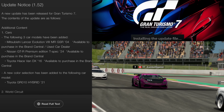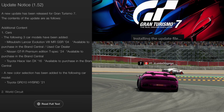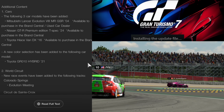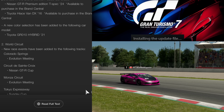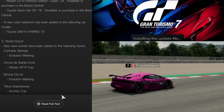The Mitsubishi Lancer, the Nissan GTR Premium Edition, and the Toyota Hiace. They came out with a new color selection for the following model, which is the Toyota GR010 Hybrid. There's some additions to the world circuits, basically new events for the new cars that just came.